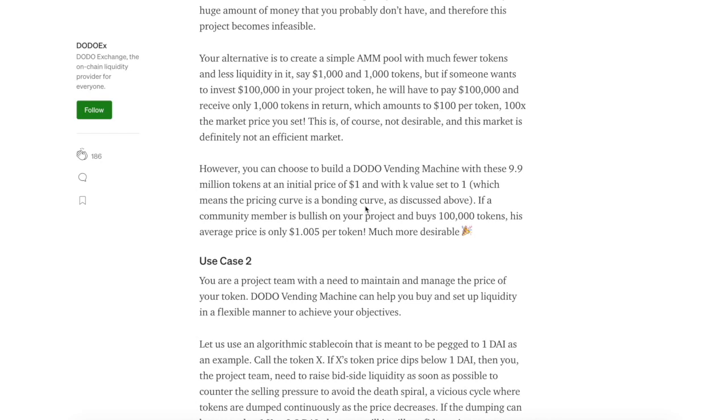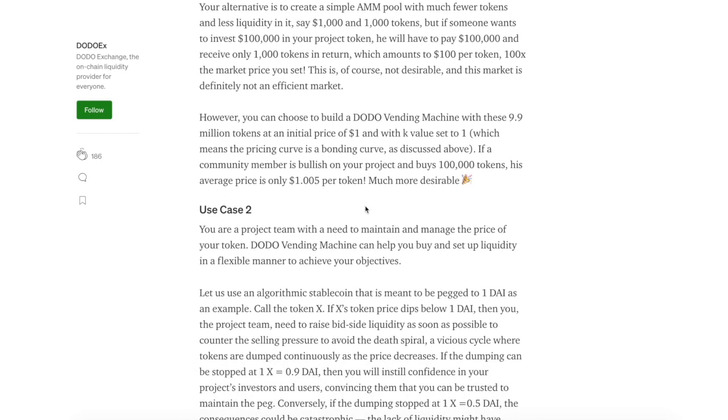So then if the community member who wants to buy those 100,000 tokens, his average price is only going to be 1.005 because you set that K value to that certain price. Because if there's only 1,000 tokens on the market, it makes it go up in price and crazy liquidity. You can set the price. So instead of having it just go with the supply and demand, it'll allow you to change the price of the token. And you can obviously fluctuate the curve of K, like if there's 1,000 tokens bought, then we can increase the price or increase the K value just by a little bit.